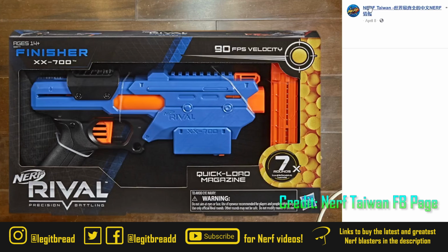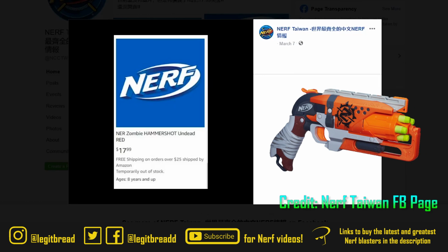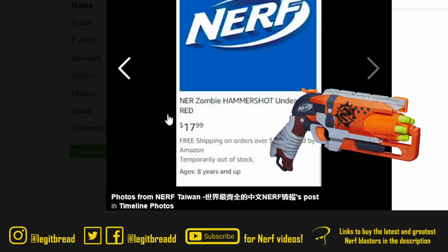Just a quick update from Nerf Taiwan, we have the official box art for the Nerf Rival Finisher, and it's confirmed to have a 90 FPS velocity claim. A surprise for sure, the Hammershot is going to get three new reskins. I love the Hammershot as a blaster, and just to get more variants of it, I'm all for it. And the fact that it seems like we're going to be getting them at around $18, which is around the same as the original one, is another lovely sight to see.